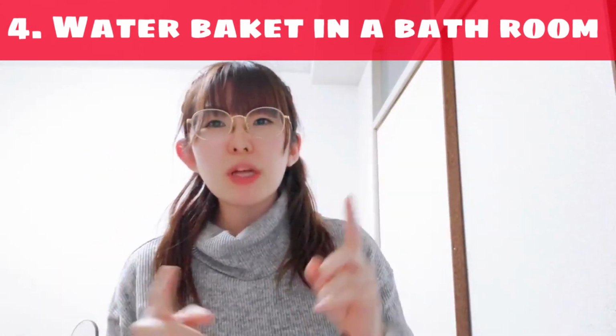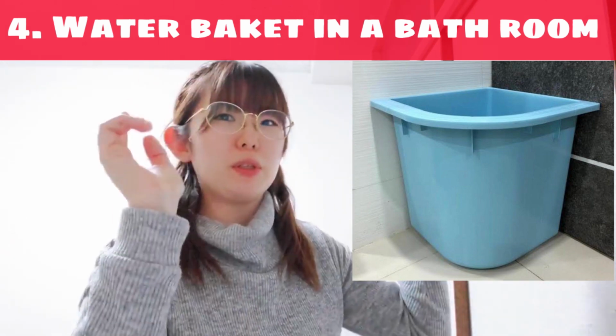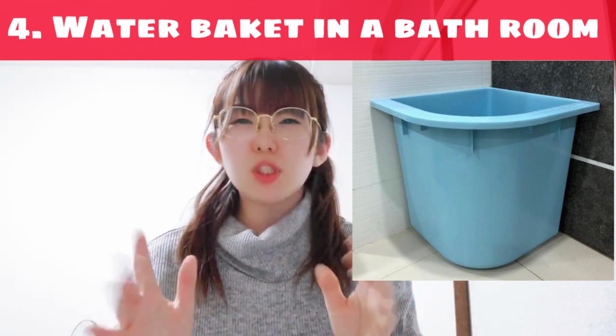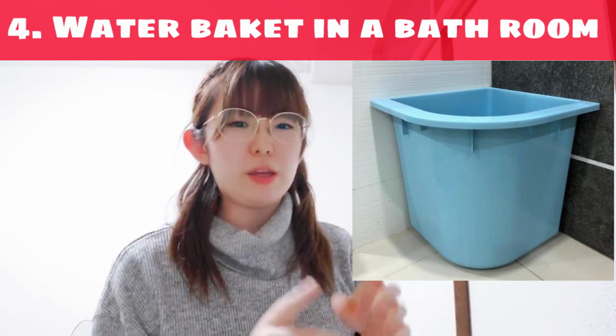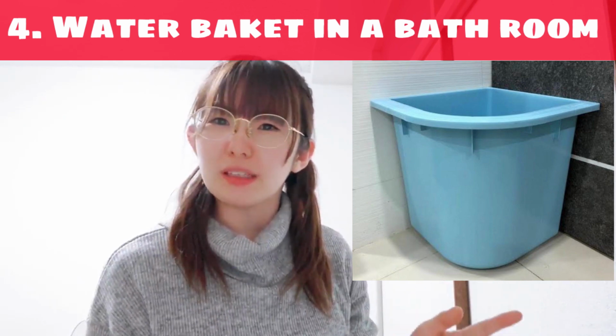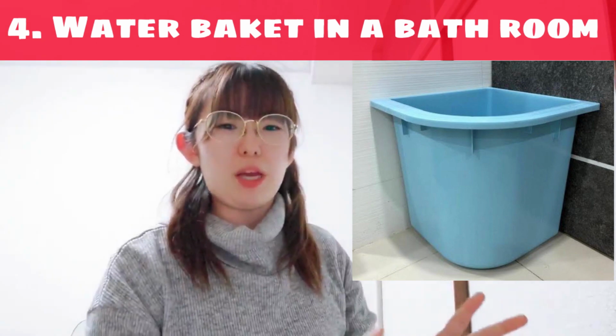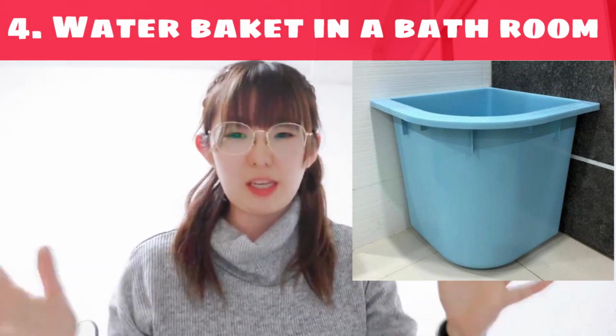Number 4, the water tank in the bathroom. I'm not sure what it is called, like a small bathtub, and it's filled with water. I was not sure how to use that. What is the water for, and since when has it been there? This exists in the shower room, and I was not sure how to use it.